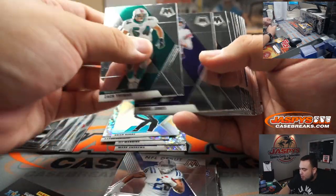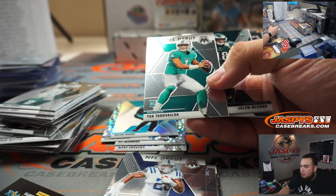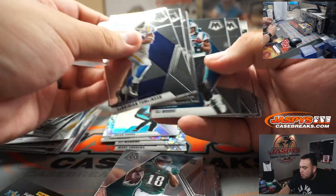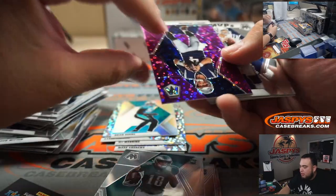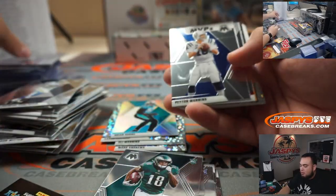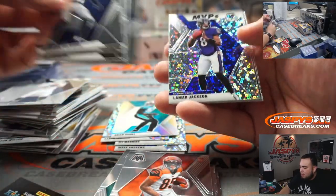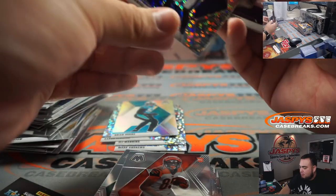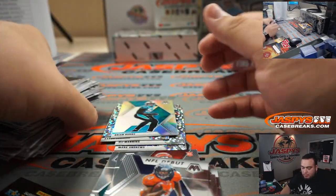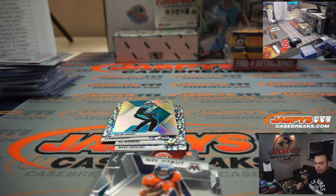Still have at least one more color card in here, I would assume. Tua. Jarrett Stidham for the Patriots, 15 of 50. T. Higgins. And Lamar Jackson. Jerry Jeudy, Cole Kmet. Very nice. Let me get some penny sleeves really quick and some top loaders.